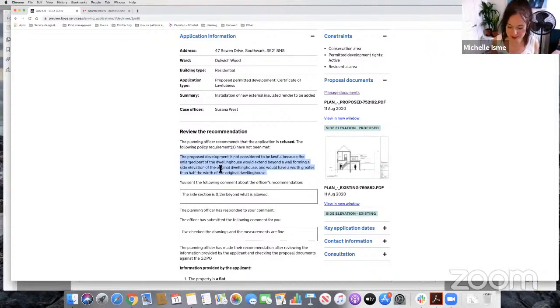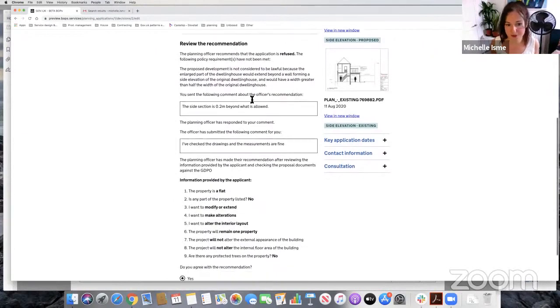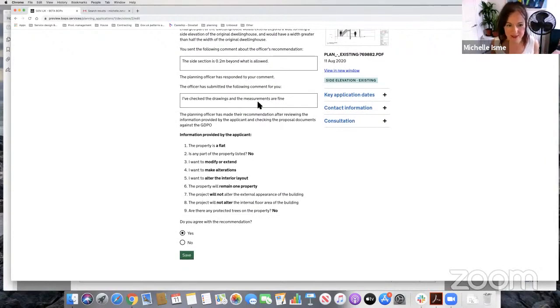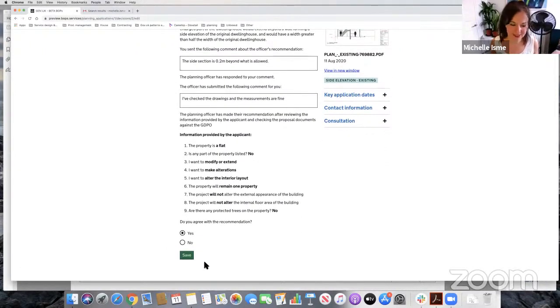And this is important because sometimes a manager might want to send it back to the officer, not just because they disagree with the recommendation, but sometimes because they disagree with the reason. But I'm going to look at that and think as a manager, yeah, that sounds about right. I can also see the original comment I sent, and the officer didn't add anything else to it. So if I really wanted to, I could go and measure the drawings again. But I'm going to trust them this time. They've checked it and they've refused it. So I'm going to say, yes, I agree.